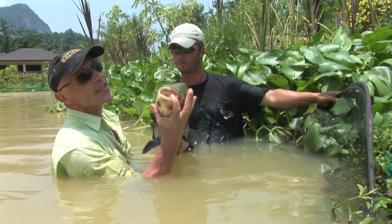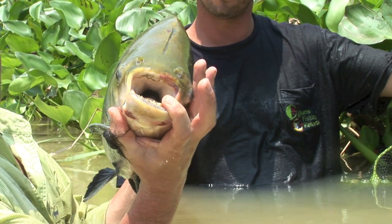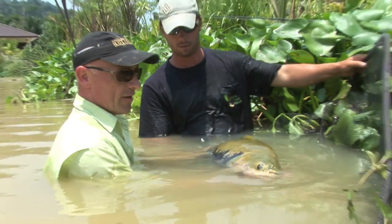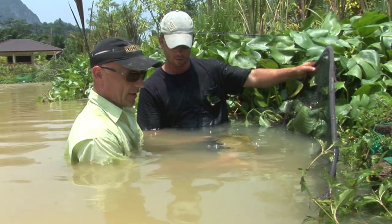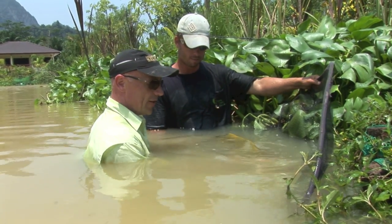I'm not going to put my fingers in there too much, but their teeth, they've got incisors and they've got molars. It's quite like human teeth, really, isn't it, for a fish? Definitely. We'll just give them a quick breather, and we'll give you one more last look at them. And then we'll give them a bit of a spray. Tropical treatment and we'll let her go.